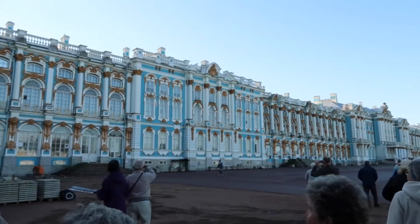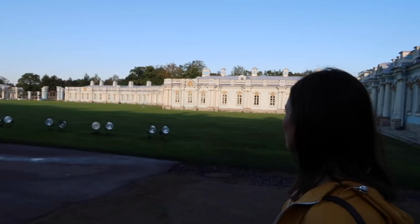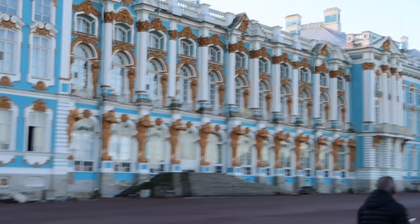Wow, look at that, Catherine's Palace. I love the blue. And then the yellow. Look at the design of the bottom there. Atlas is holding up the structure.